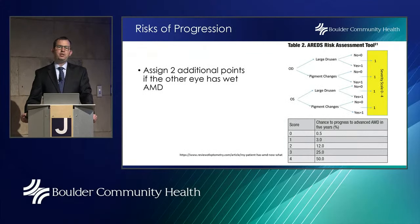So a lot of times patients will ask us, what's our risk of progressing? How do we know if we're going to get worse, and how do we see the future? Well, unfortunately, it's impossible to completely see the future, but there's been a lot of studies done to help us stratify people into different risks. There's a lot of information on this slide, but this is a simplified form of the risk scale that we use, just assigning points in a 1 through 4 value. And based on how many points the patients have, based on different findings in their eye, we can help predict the risk of progression.